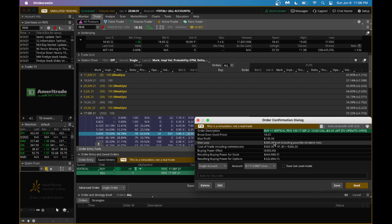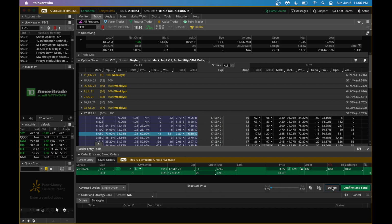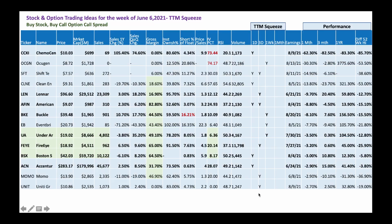You are paying 365 to make 135. The risk reward is a little bit low here because right now it's already $18, so it's a little more towards 20. That's why risk reward is low. You could do something like this, a little more conservative.